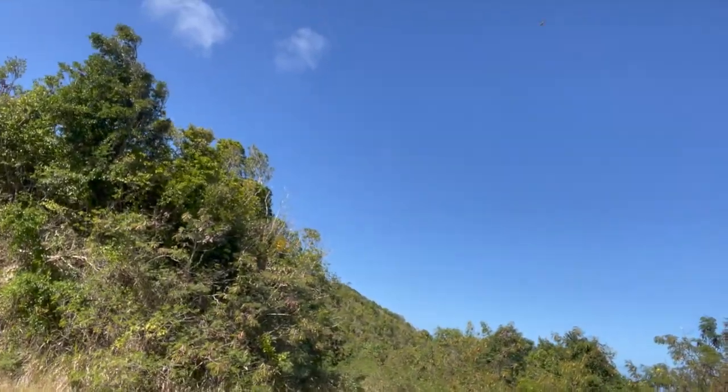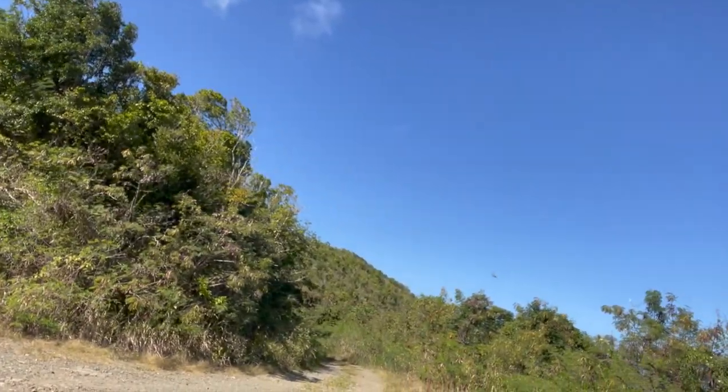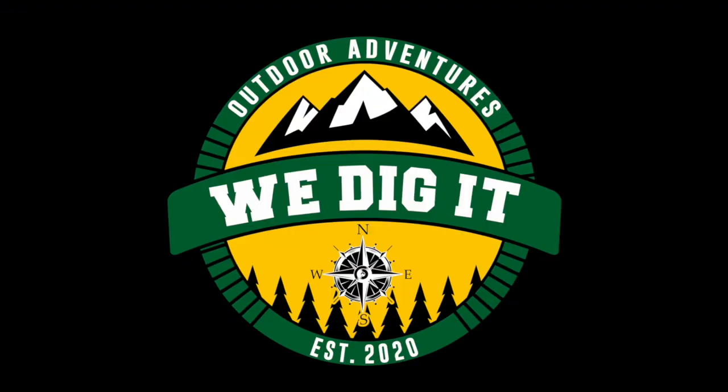We're heading up to the top of this mountain. I'm trying to get around these trees so you can see the top. So anyway, we're heading up that trail. See you in a minute.